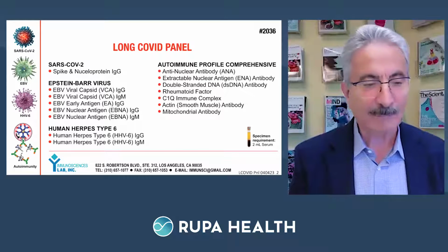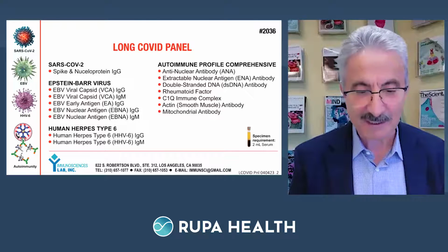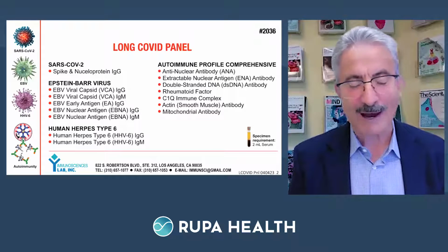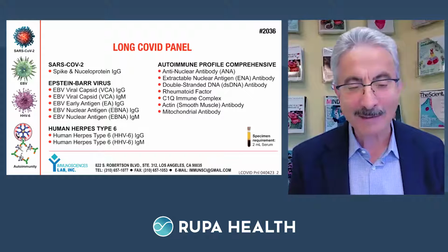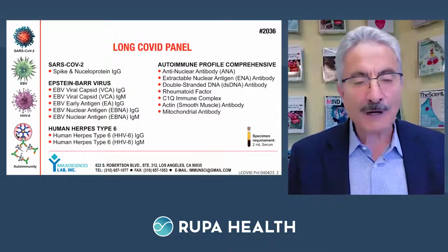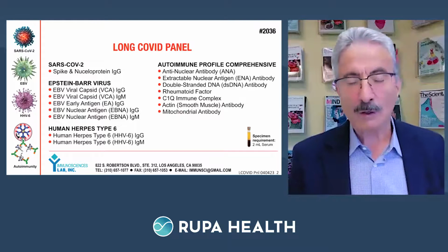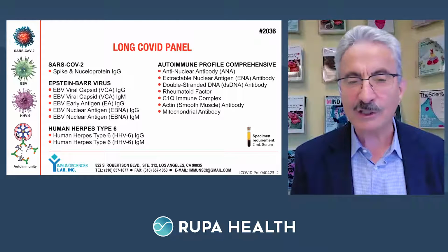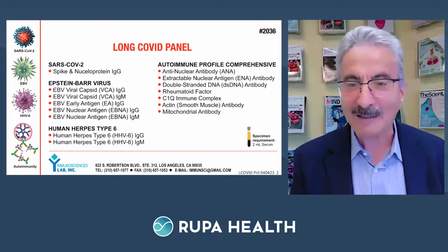And so there are 5 major items we test for Epstein-Barr, human herpes type 6, IgG and IgM. And again, it is very important not only to do the IgG and IgM, but to use a laboratory which has the right cutoff points, which can differentiate between real positives versus real negatives. For example, I know that major laboratories who are doing herpes type 6 report IgG positive in 96% of the cases. That is not acceptable.